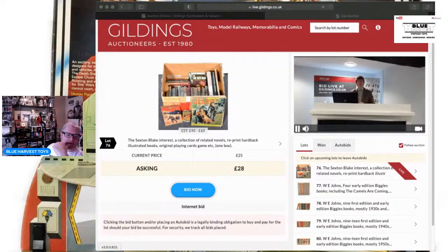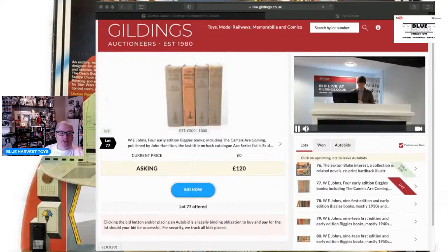1, 2, 8, 9. The last lot of sets of legs. This is a collection of related items and books. I just thought I'd live stream it. 28. Just to tell people to keep your eyes on these auctions.